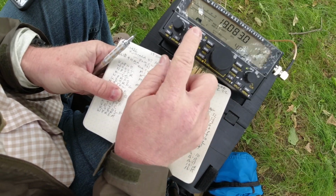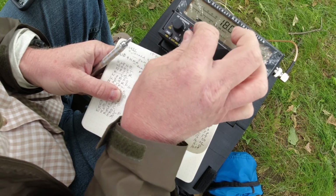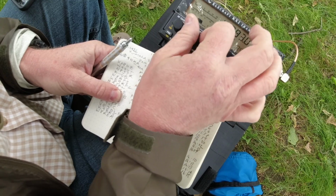I'm also going to pump up the power to 10 watts if it'll do it. I don't know if this battery has enough voltage in it right now to do this, but we'll give it a go and just see. Here we go.